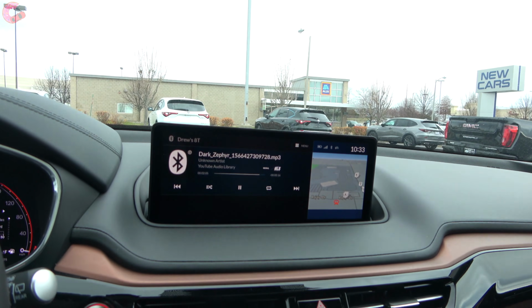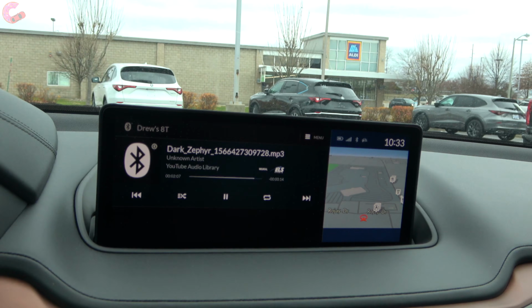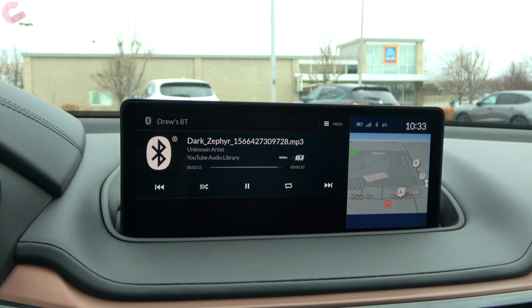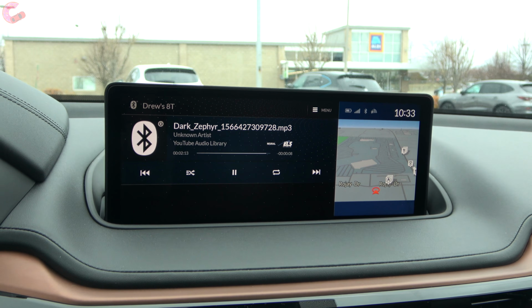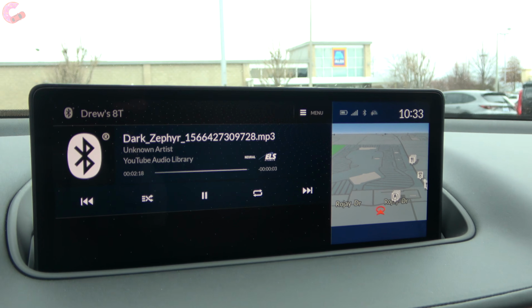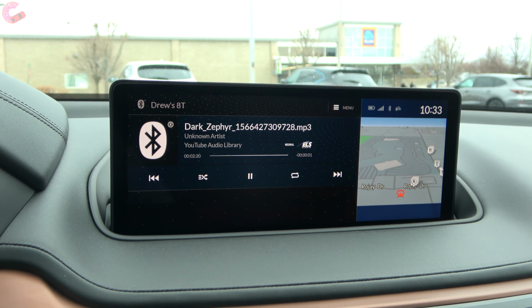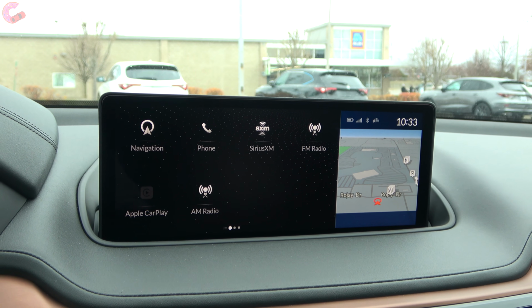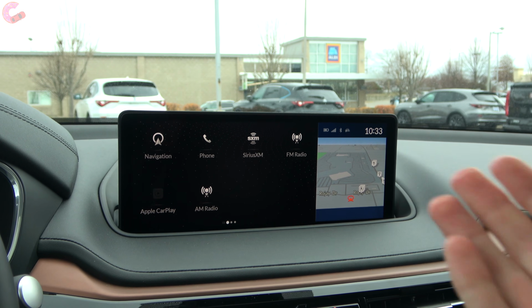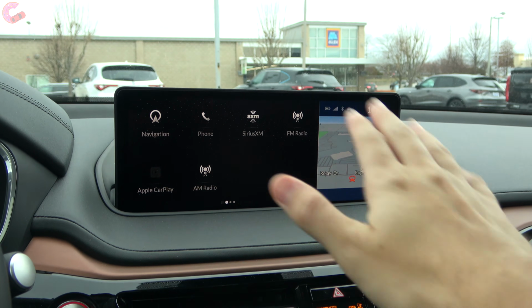Alright, so now that brings us up here to the infotainment system. So this is Acura's true touchpad infotainment system setup. We do have a 12.3-inch display that's included on every version of this model. As you can see, it does have a really nice and crisp resolution, but given the distance of how far it is away from me, you probably get the impression that you cannot touch it, and that indeed is the case. This is not a touch screen.